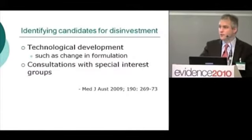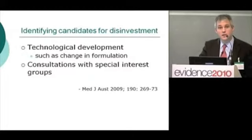Other signals for candidates for disinvestment include some technological development. So perhaps there's a new therapy which has a change in formulation. So it might be something that's given once a day as opposed to twice a day, and with claims that it is more effective and promotes patient adherence and so on. But in actual fact, it might cost several-fold greater than the existing therapy, which is a twice-a-day formulation. And so do you invest in the new, or do you disinvest in the old? And there's a balance to be made there.